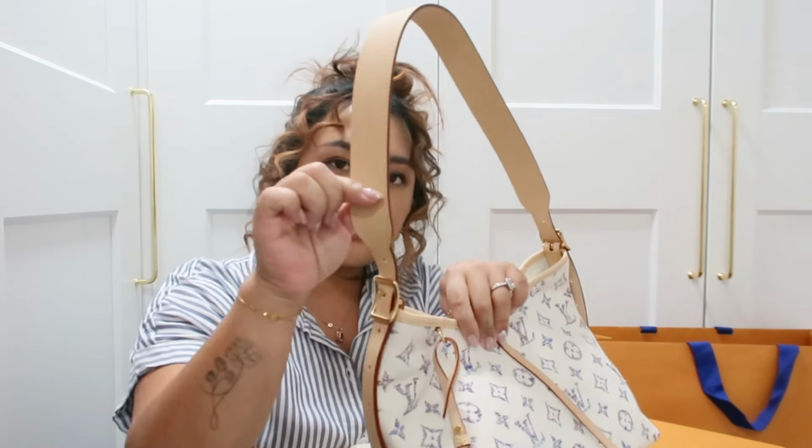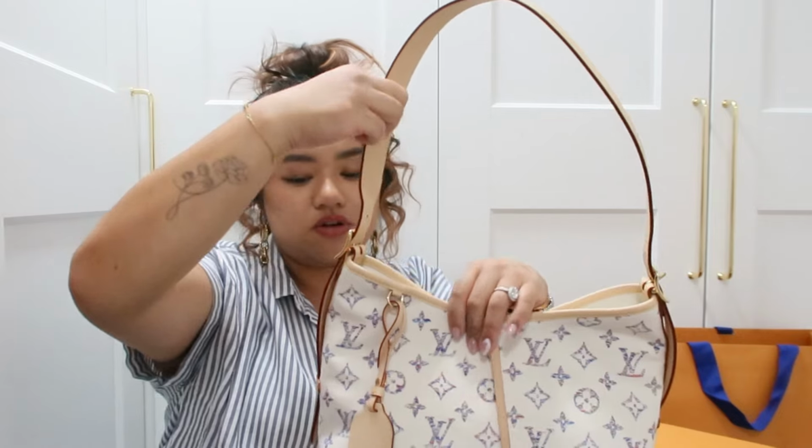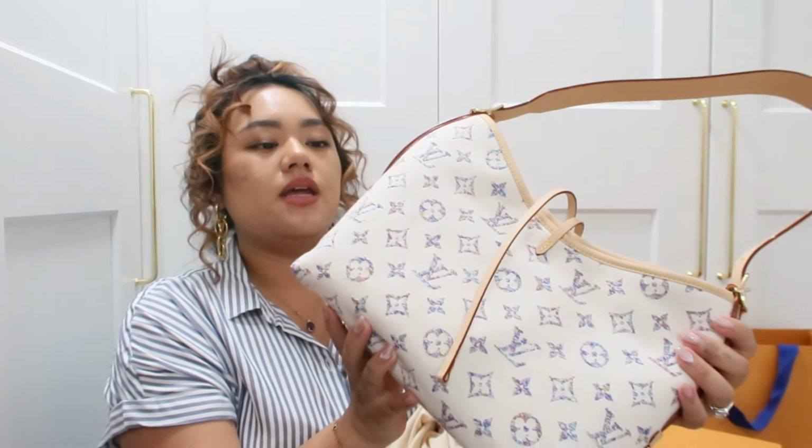This is the strap drop that I like, the second to the shortest for a shoulder bag. It does fit crossbody. And yeah, this one is made in Italy. I'll do some mug shots.